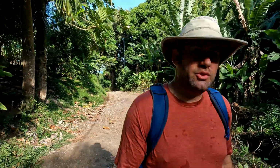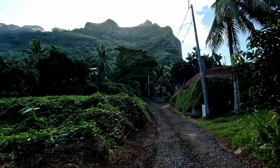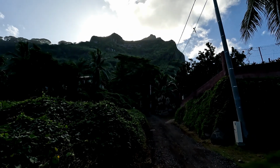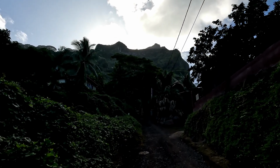I'm here on Bora Bora beginning the Mount Ohue hike, which also leads to Mount Pahia. As you can see, I'm just walking down a residential street here in the neighborhood because the trail begins at the end of this road. The top peaks up there, that is Mount Ohue on the left and Mount Pahia on the right, the two bumps at the top of the screen.